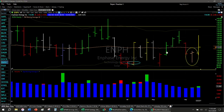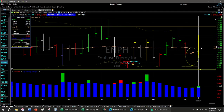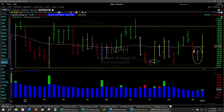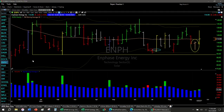I crapped on solar, but ENPH had a hammer bar here, a bullish yellow bar signal. The only negative, instead of closing at the top here, it closed way down here in the bar range. So probably not the strongest signal. But as we saw, solar, just as an industry, as a sector, it kind of sucks. So why bother?